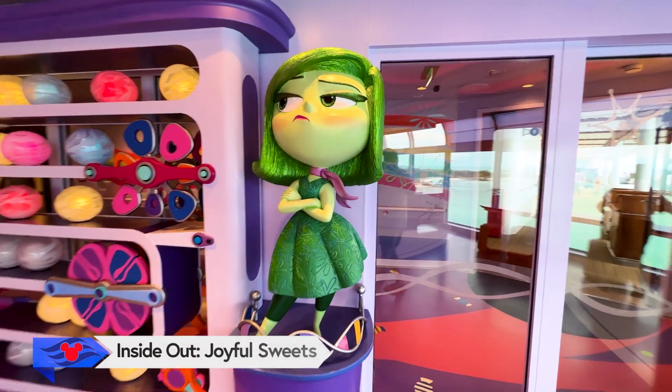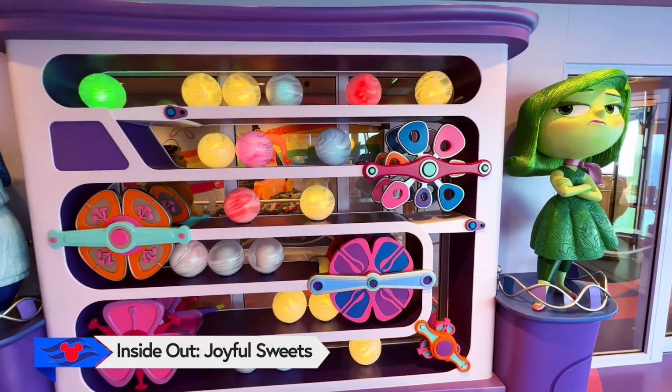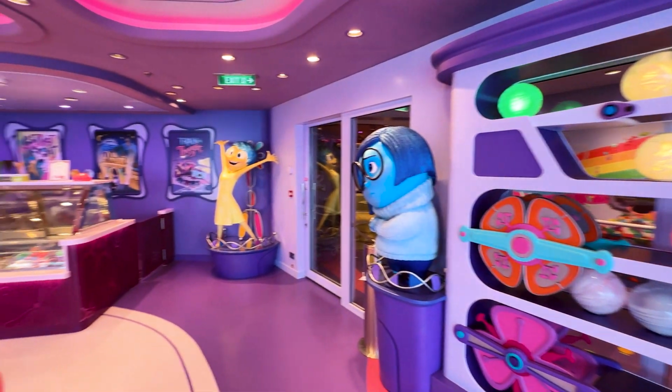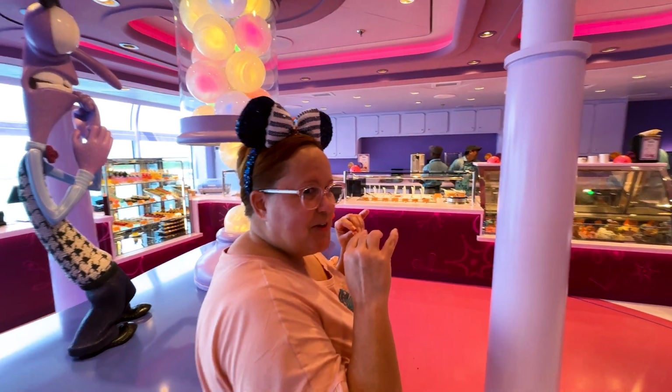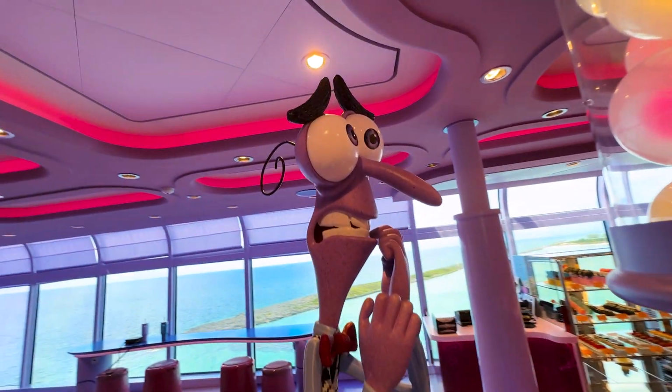Now, one of our favorite places, which we actually did a separate video on, was here, Inside Out Joyful Sweets, which is from the characters of Inside Out, and they have gelatos and a bunch of other really tasty treats. And for that, we'll leave a full tour and a description of the ice creams that we had for a separate video. It was so good that we ended up going twice.